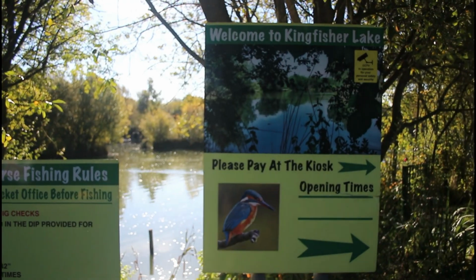So you join us today at a new venue. We're at Mousehole Fishery in Yalding. It's a lake that we started doing a little bit of fishing and stocking here about 6 weeks ago. We've actually done quite a bit of fishing on Kestrel. We're actually on Kingfisher, which is the bigger of the two. Some say it's a little bit harder.